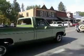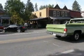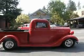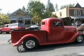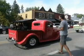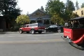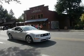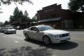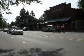That original paint job. I bet you it is. That's not an original paint job. Oh, look at this sweetheart. Pony. Oh my gosh, look at this little route. Is that a route?